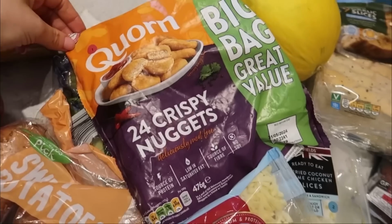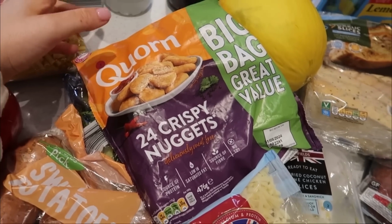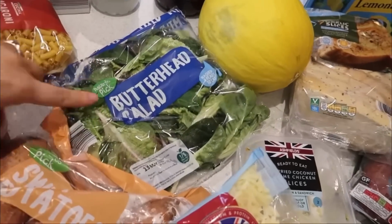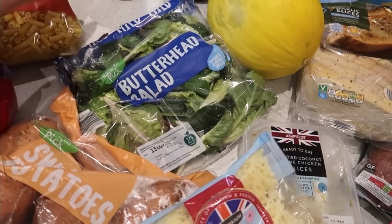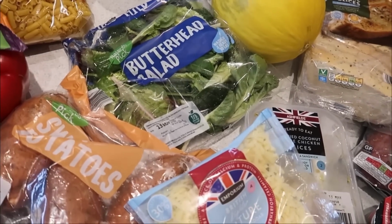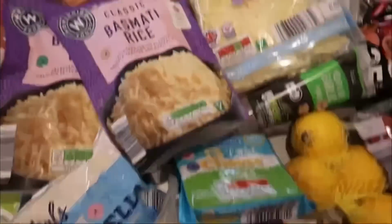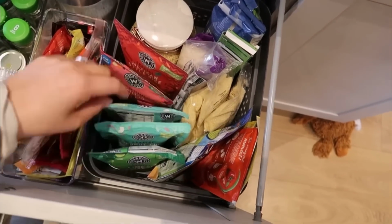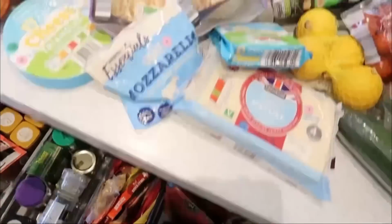Then I just stocked up on the corn crispy chicken nuggets. We love these. We have these when we fancy a beige night, so they're 1 cent each. So I just got a big bag of those. Some salad. Butterhead salad is the only salad I really tend to go for because I'm not a fan of rocket. So anything with rocket in I avoid. So just butterhead salad, I can always know that there's no rocket in there. Then I spoke about these briefly, but they're just basmati rices. We keep them in here and they're just great. We're out of them, so we've got some other flavors there, but the basmati rice is just great to have there. So I just got those.